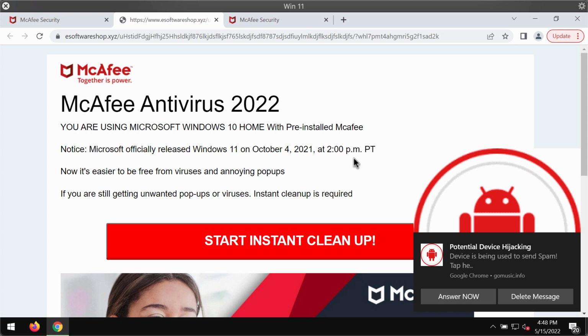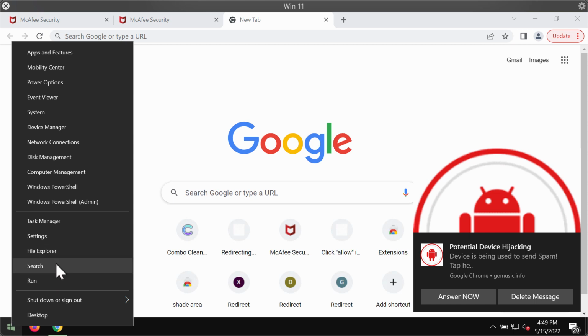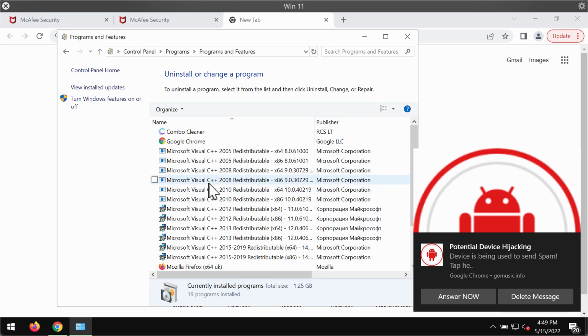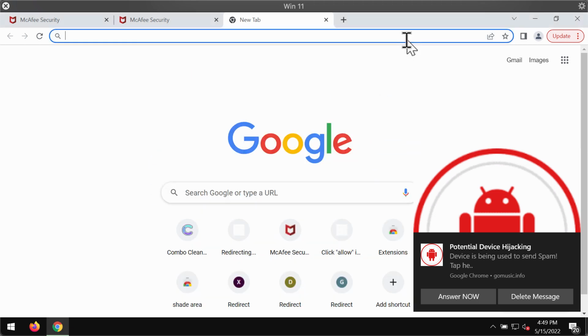So if you see these pop-ups, do not trust them and do not interact with them. We recommend you to simply leave this page and not do anything with it. We also recommend you to carefully research the computer and the control panel of your computer. Uninstall any programs that are suspicious if you find their presence here.